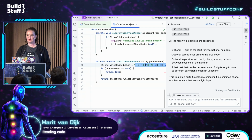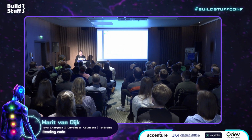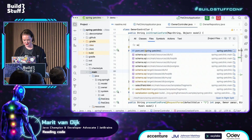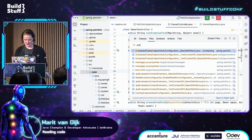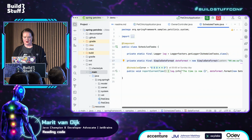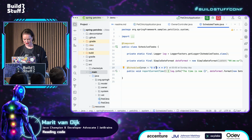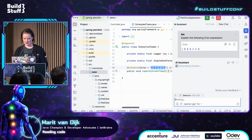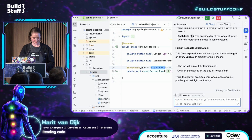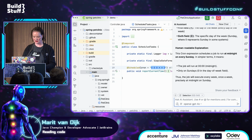Who likes cron expressions? No one. Ah, thanks, Scott. So if you don't like cron expressions, let me find the... We have inlay hints that explain the cron expression, but if that's not enough, AI Assistant can do that for you too. So, you know, these are the ways that AI assistants are useful, in my opinion. So lots of ways that your IDE and AI assistant can help you understand existing code.